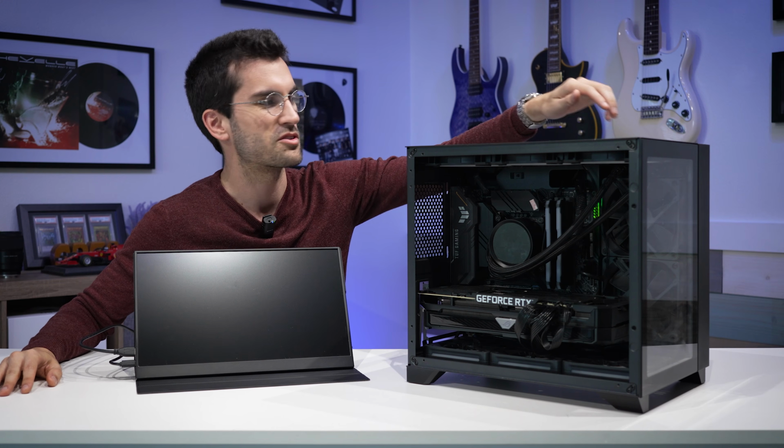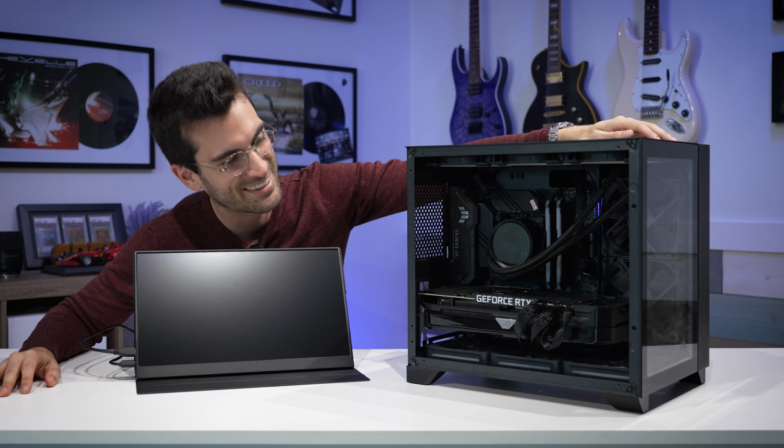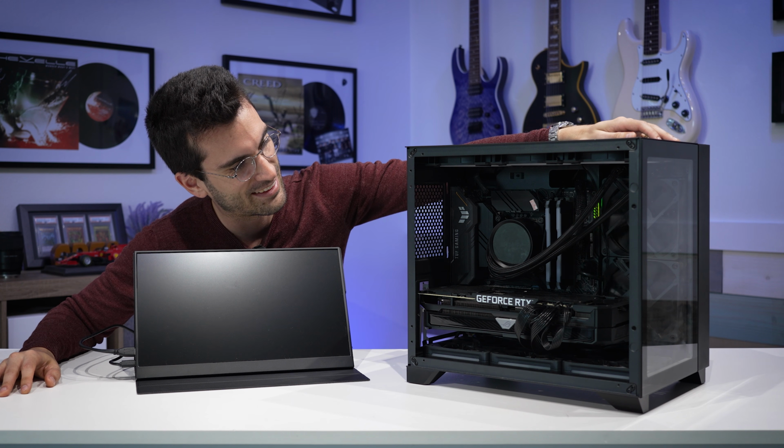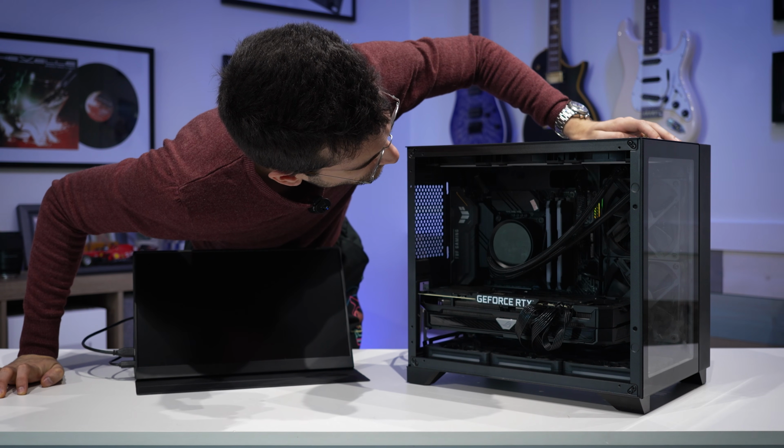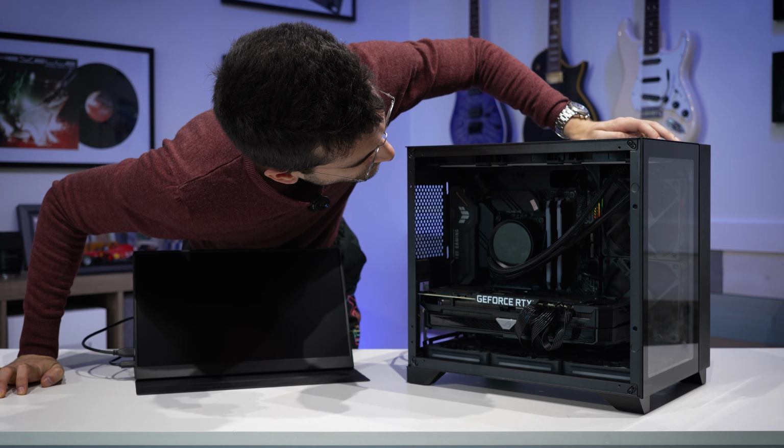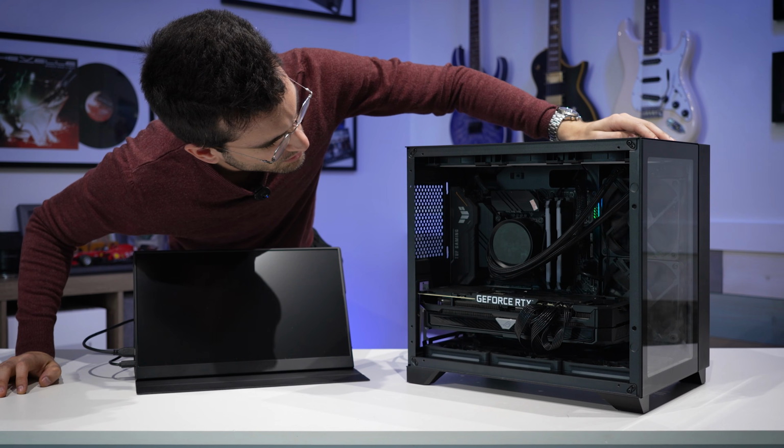It would help if the switch at the rear was on. Attempt number 2. Ooh. Oh yeah. Okay, so that power is on and then right back off.